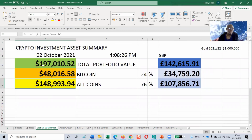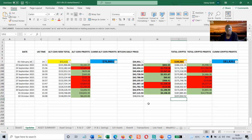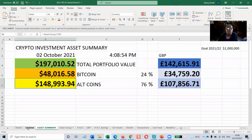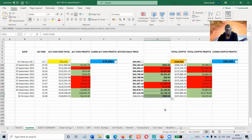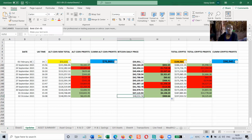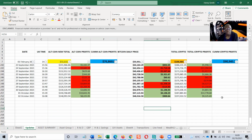And the total is $197,010.52. That is also up on yesterday. It's almost 10,000, 9,125 on yesterday. Bitcoin is up $900 on yesterday, which is great. It's all good. Good, bad, ugly, it's all good. You've got to take the rises with the falls.